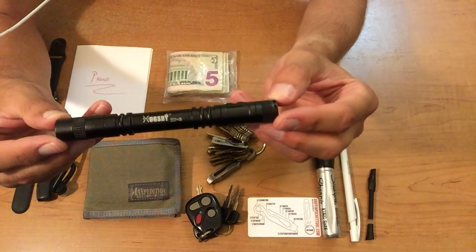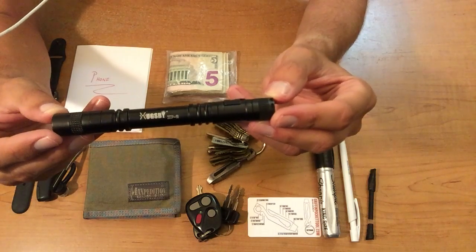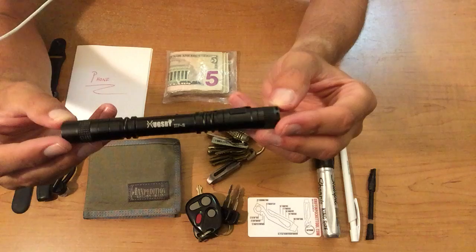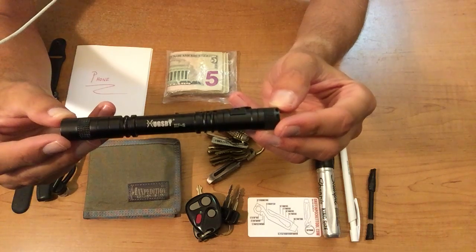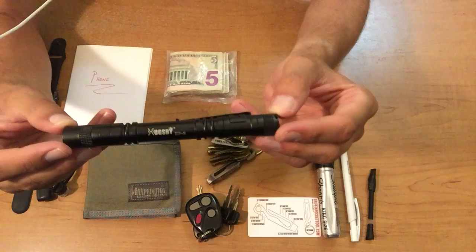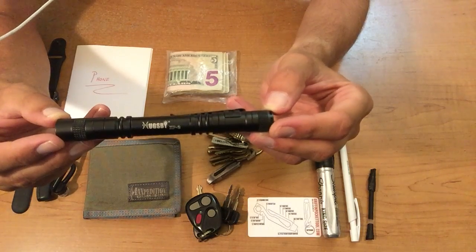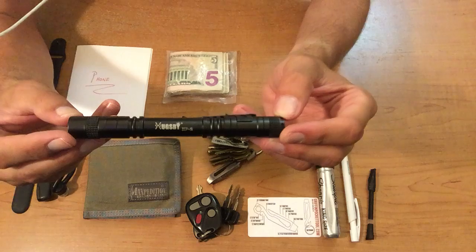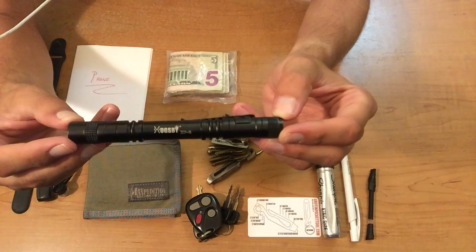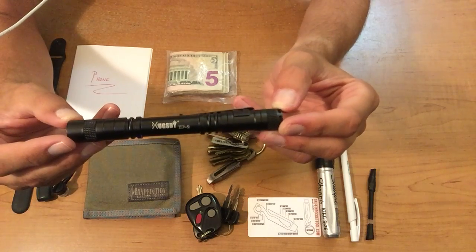So if you need a flashlight that if you were to accidentally lose it, you wouldn't be broke trying to replace it, I highly recommend this light. And while I would not necessarily trust my life with this particular flashlight, it really hasn't given me any reason not to use it even as an EDC flashlight outside of work. But I have other lights that I use, which I'm going to show you next.